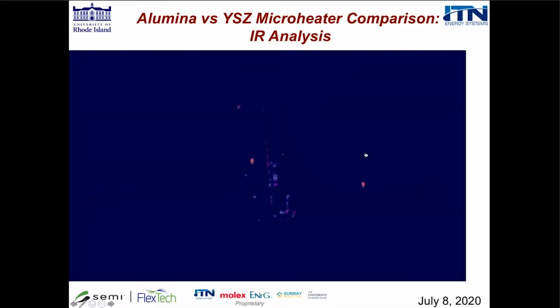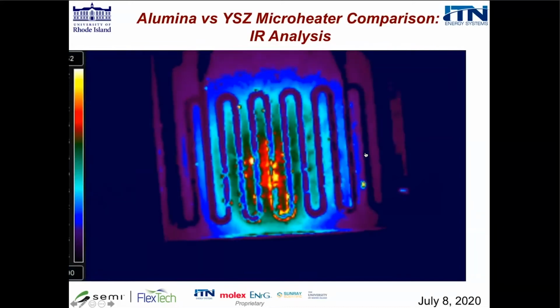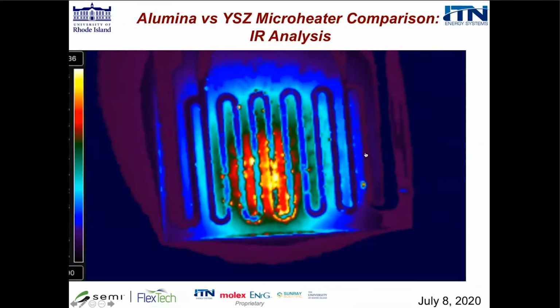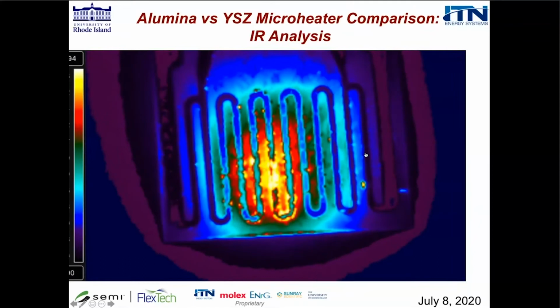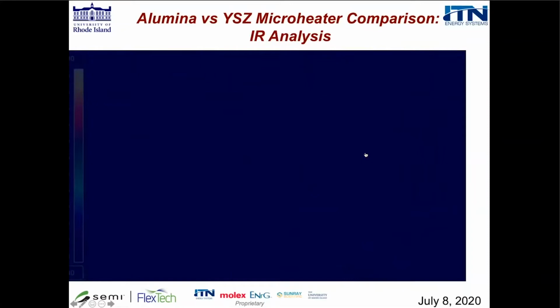This is an actual IR video of the YSZ microheater being heated up and then turning it off, and you can watch how quickly the heat energy dissipates when we do this. So this is on the heating up of the very thin YSZ microheater, and you can see the center area is locally heated. There's catalyst on top, so it's very specific to a very precise temperature where the catalyst is going to interact with the analyte. And then when you turn it off, you can see it's less than a second, or in the order of a second, for the thermal energy to totally dissipate.